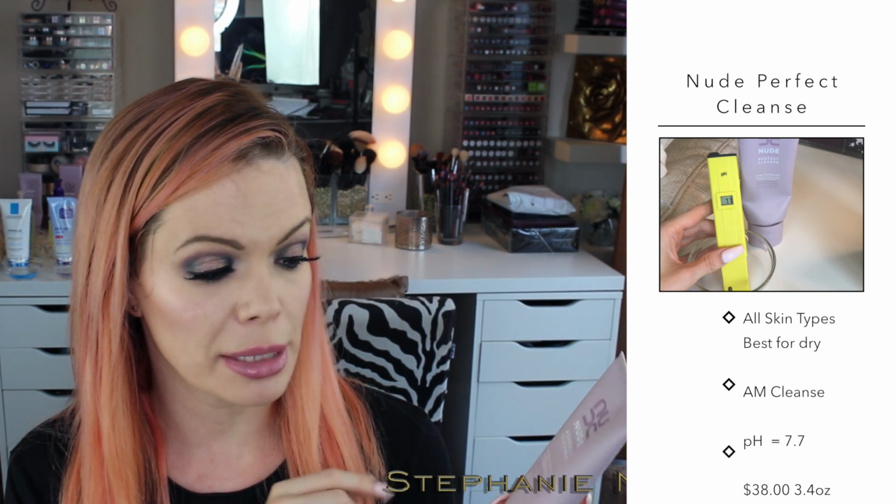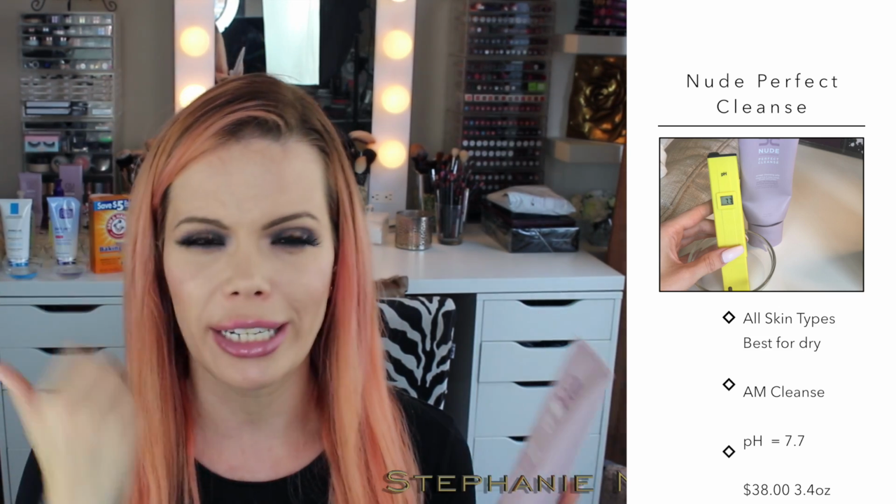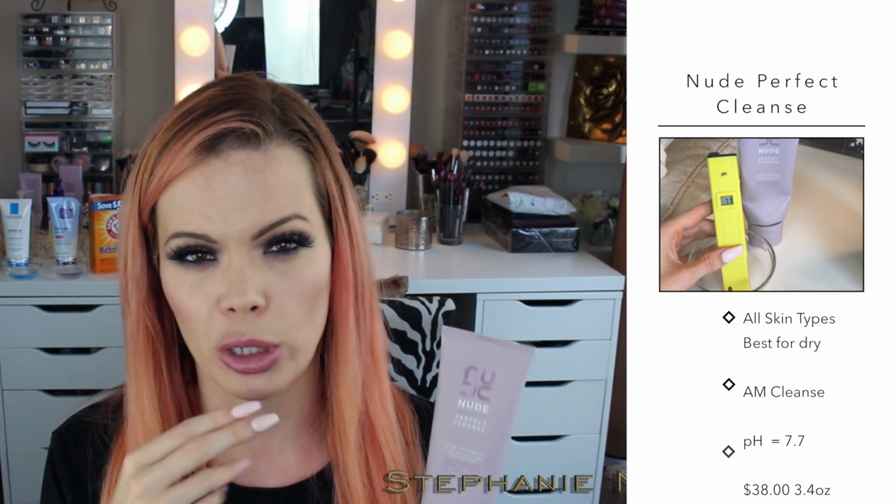I don't find this to be enough. If you have a full face of makeup and you try to just rub this on and cleanse it off, to me, I don't think that it's enough of a cleanse on its own. I do like this more on my bare skin. Again, these are just my preferences.